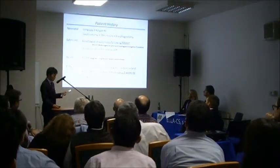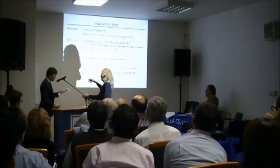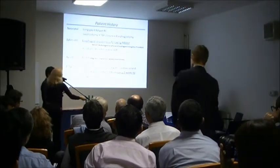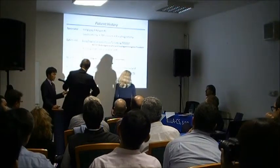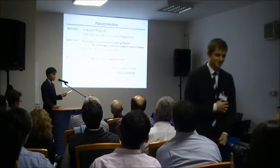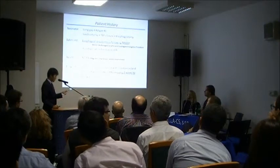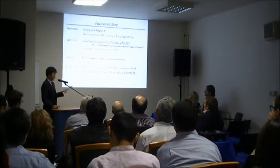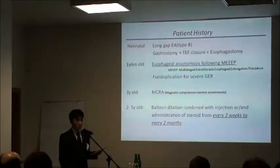After the operation, anastomotic leakage and frequent vomiting caused by severe gastroesophageal reflux occurred. Upper gastrointestinal study revealed esophageal anastomotic stricture, and fast endoscopic balloon dilation was performed. She developed a refractory anastomotic stricture resistant to multiple attempts, such as esophageal dilation combined with steroid injection, and intravenous and oral administration of steroids. She also had magnetic compression revision for anastomotic stricture at 3 years old. This procedure could not relieve the anastomotic stricture. The patient had been repeatedly receiving esophageal balloon dilation every 2 weeks to 2 months. At 5 years of age, she was referred to our hospital.